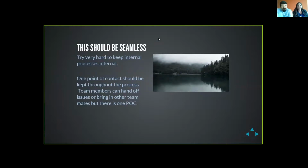So try to keep your internal processes internal to your team. Also, it's good to have a point of contact that is kept through the process. Team members can go through and hand off issues to other points of contact, bring other people in on the conversation. But once they've started the process, they stick with it and make sure there's full resolution. You'll stick with it till the very end.